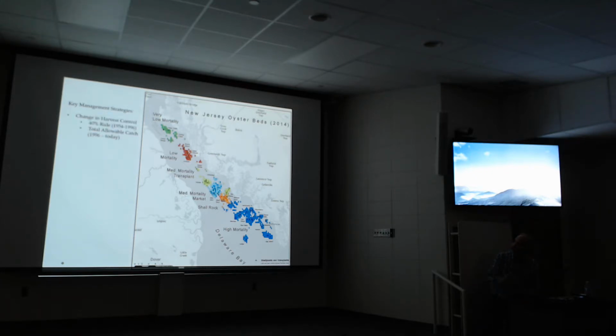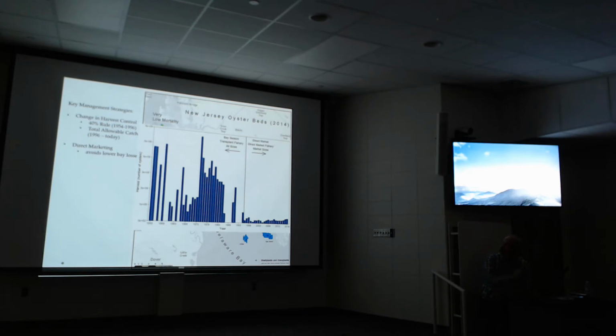And so the management strategies are that we had a change in the harvest control rule in 1996 that went from the bay season to a total allowable catch. This is where that 2% comes in. So when we set the quota, it's a percentage of the abundance. If abundance goes up, the quota goes up. If abundance goes down, the quota goes down. They don't get to harvest the same amount if the population changes. This sort of shows that here.